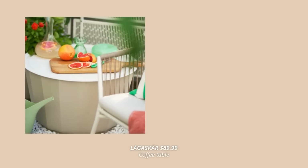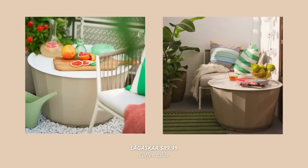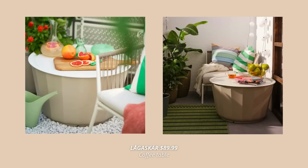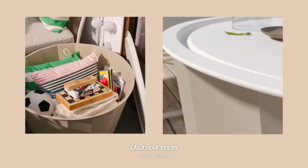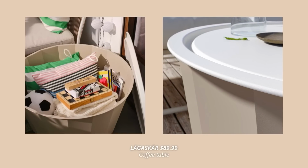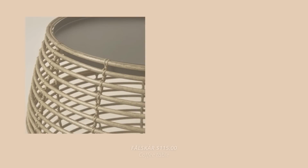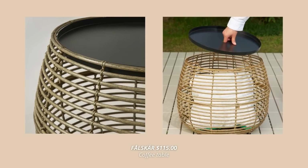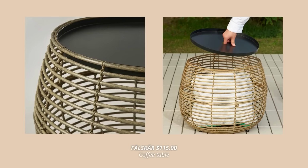A new coffee table that caught my eye is this coffee table with storage. This one looks so nice while storing so much. You can use it for storing tableware, cushions, or even furniture covers. Also, this one made out of plastic rattan. This one absolutely looks like it's made of natural rattan, but the plastic one is definitely a more durable option for outdoor use.